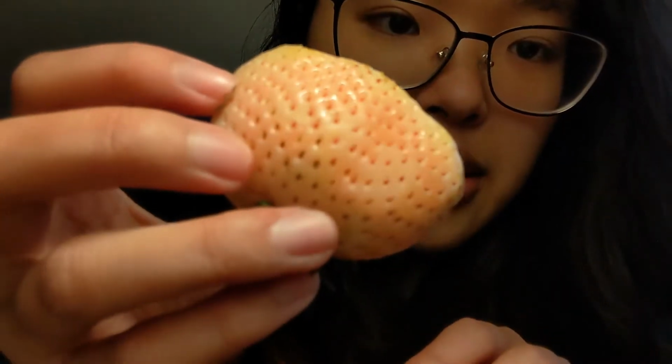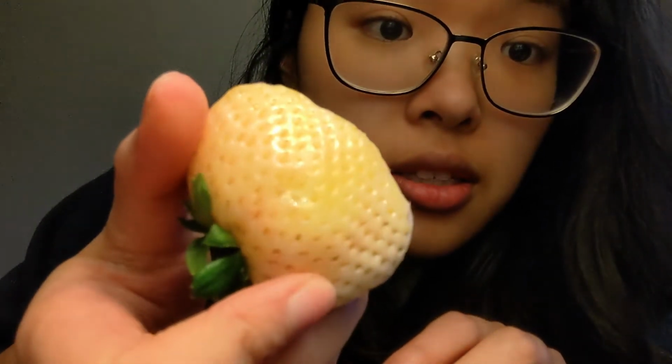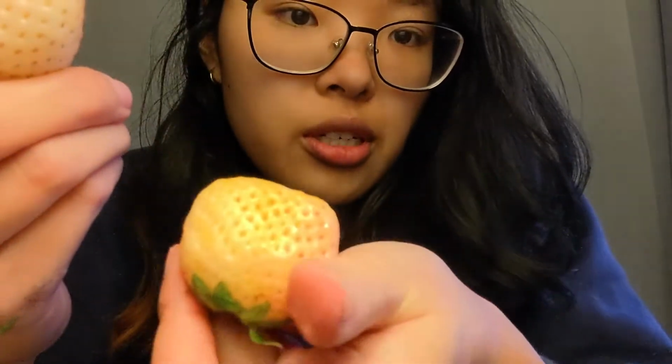Alright, I'm back home. Let's try something. This side is more pink. This side is more yellow. This one is pretty uniformly yellow all around.